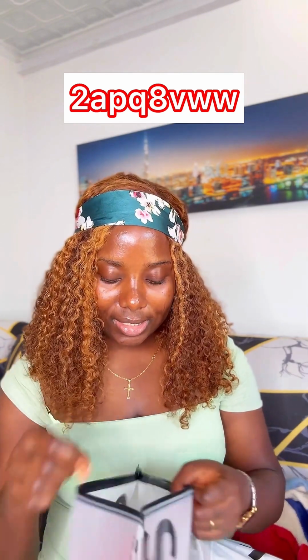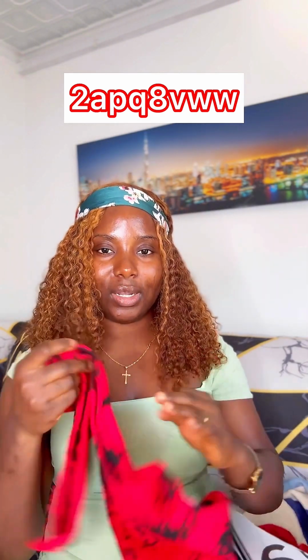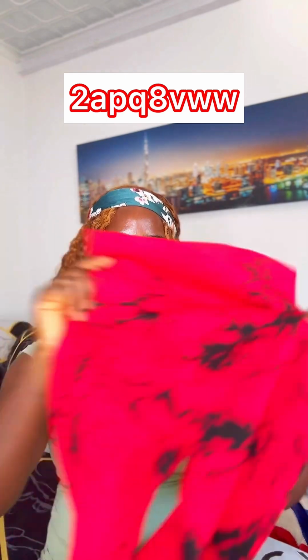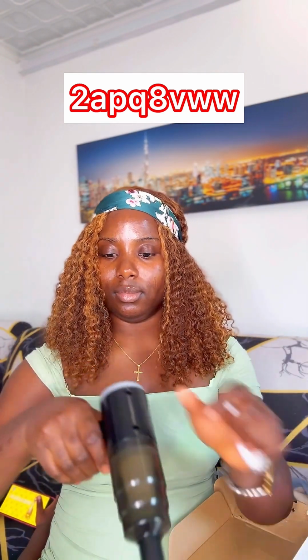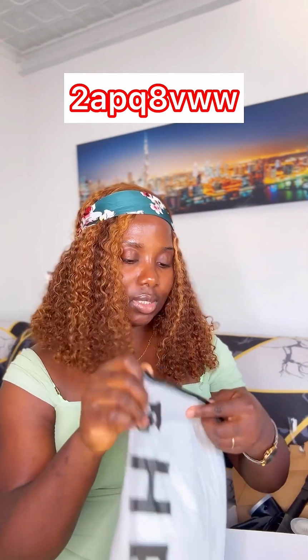These are the five. These things are free things that I got. These tights, these leggings, I got the leggings for free. And I got this small vacuum. I got it personally for my couch, to be cleaning my couch. These are my items I got for free, and this is the particular one I paid for this time around. This is the one I paid for. It's a short gown.